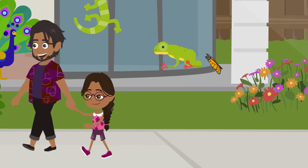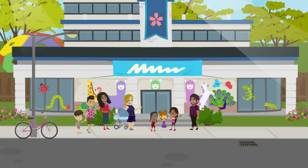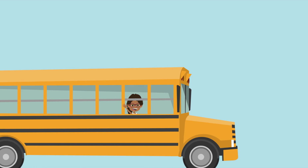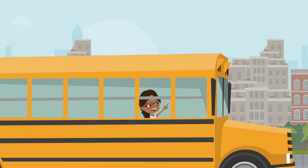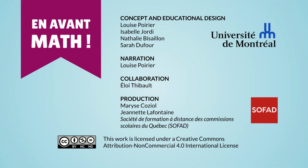Every walk with Dad is a new adventure. On foot or in the car, Dad always finds a game to introduce Emma to the joys of mathematics. Soon, Emma will take the school bus to go to kindergarten. She already has plenty of game ideas for the trip because, after all, math is everywhere.